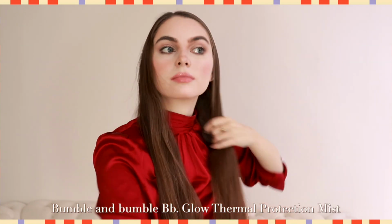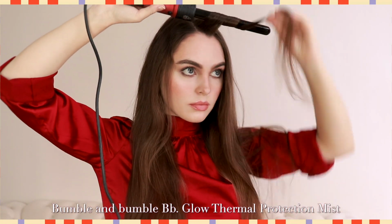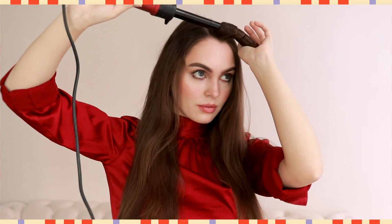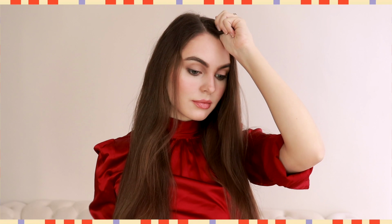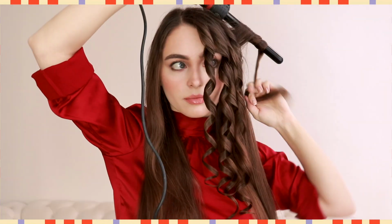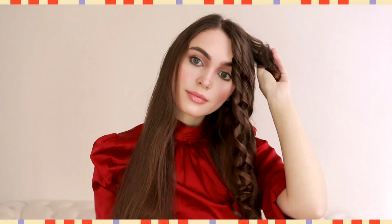For these larger ringlet curls, I'm starting with Bumble and Bumble because that was a brand referenced in the books, I believe, and I actually really like this product. Smells good and it's a great heat protectant. So take section by section and curl away from your face and hold the curl as it cools in your hand. You can use a traditional curling iron or a wand. I find my hair for some reason always stays better when I use wands, and to make it more of a ringlet, I keep the hair flat over the barrel for more of a round curl.